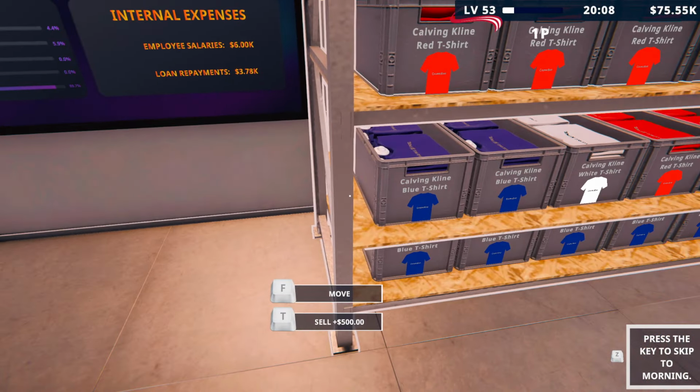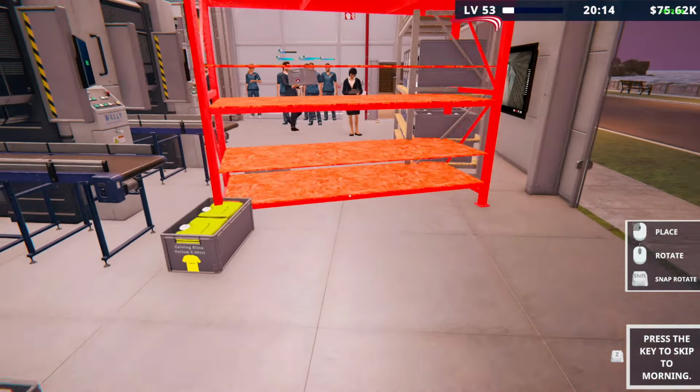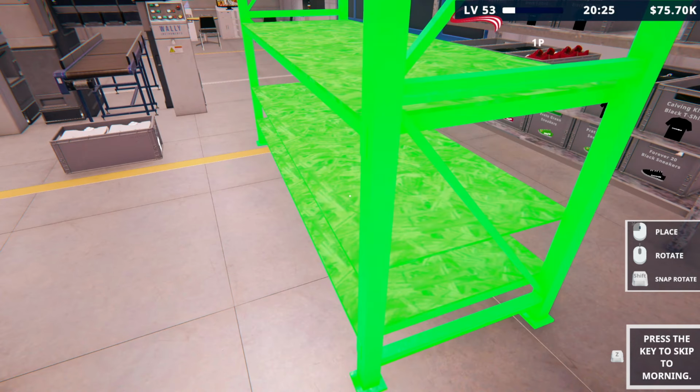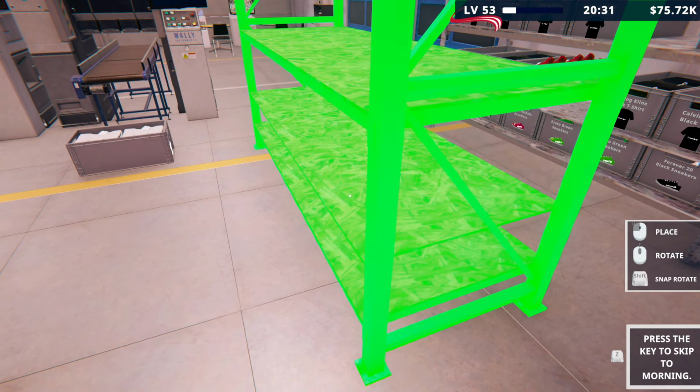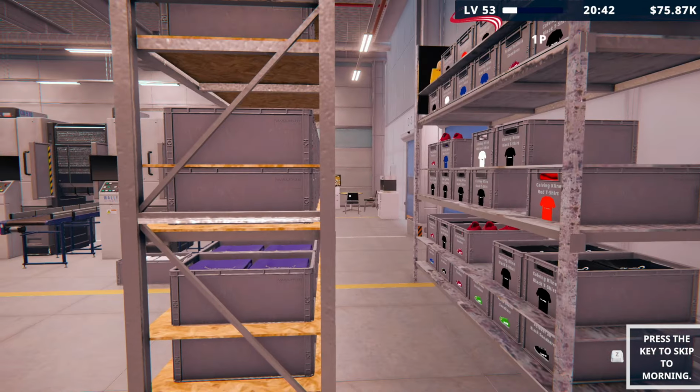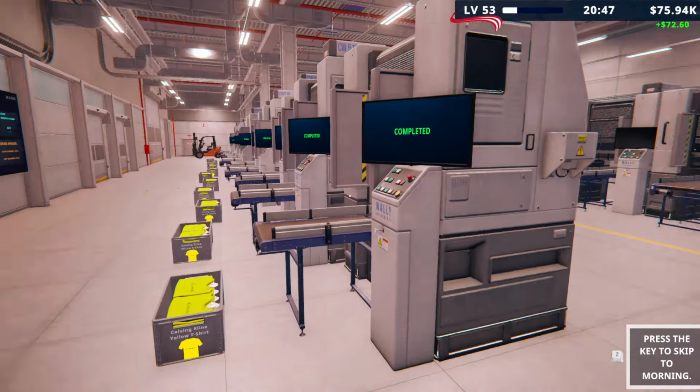So pick up, move, there. I like to move it. We're going to set that right about here. Snap rotates. And put it there. So that way I can just kind of go in between. And everything will be fine.